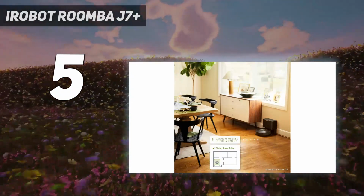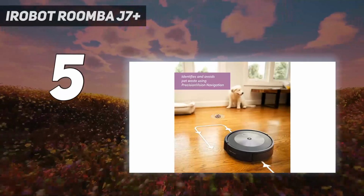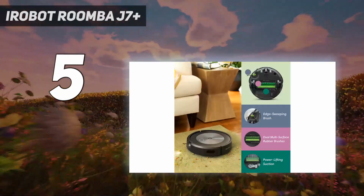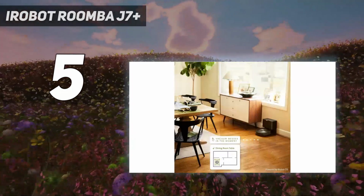I dropped some fake dog poop in its path on test, and it didn't disappoint. Although it didn't recognize larger objects, such as socks, shoes and dog toys at first, it should do this with time and software updates. The J7 Plus comes with a cleaning base, which is hard to fault.